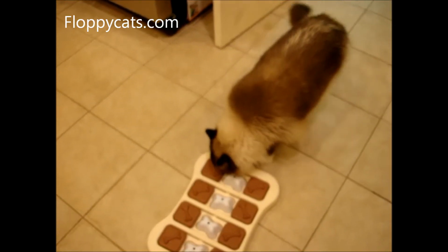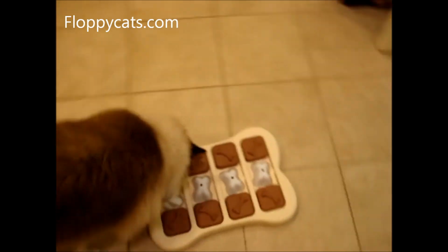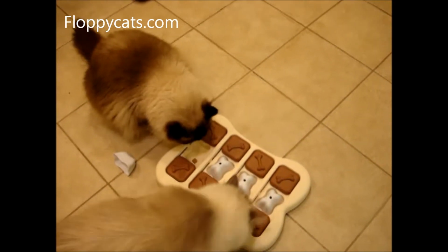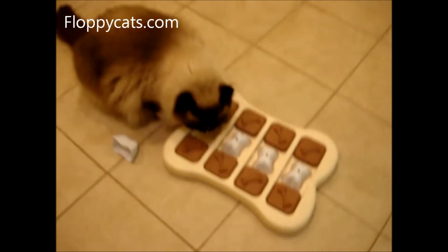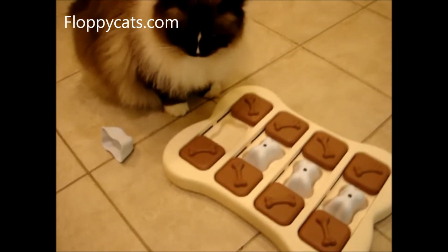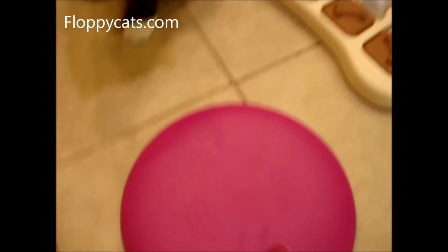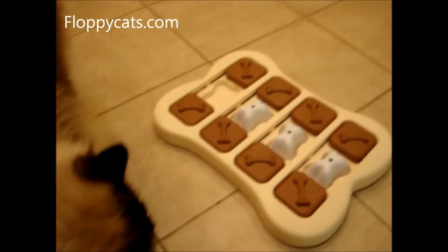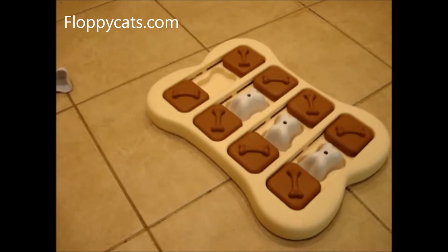This is Charlie. He's a 1-year-old seal-mitted ragdoll cat, and he is interacting with the Nina Ottosson interactive brick game. It's called a dog brick game, but we won't hold it against them that they put dog in the name. So Charlie first mastered the dog spinny, which has this bone thing that he takes out and then it spins around to the various food things. And now we're trying to teach him how to do this one, which is 1 level up from the other one. Charlie, what's over here?